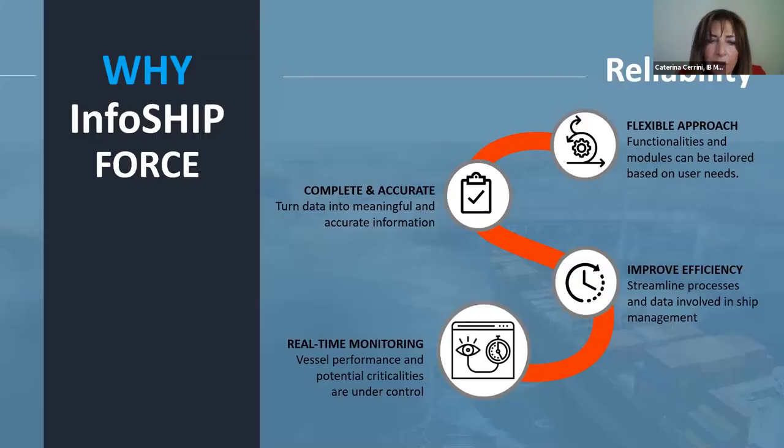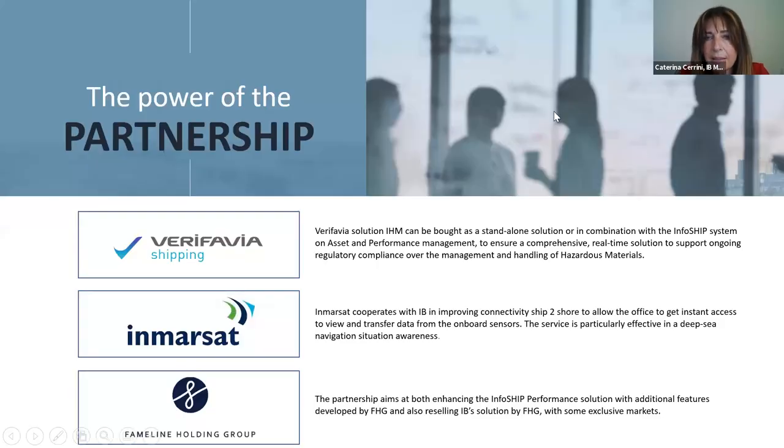So in a nutshell, real-time monitoring of vessel performance can really boost and improve the efficiency of a vessel by having accurate information, meaning translating data into meaningful information. The system is very flexible because all the features, functionalities and modules can be tailored based on what the client needs. Let me also say that we are not alone in this journey. We are partnering with some of the major key players in our maritime ecosystem, like Inmarsat, for example. We can get data also from their data logger installed on board and make all the analysis and statistics for the final user.